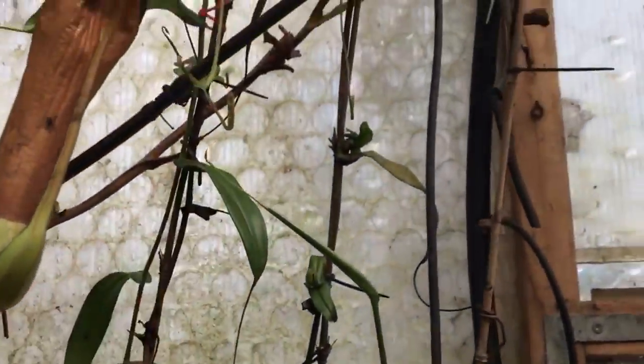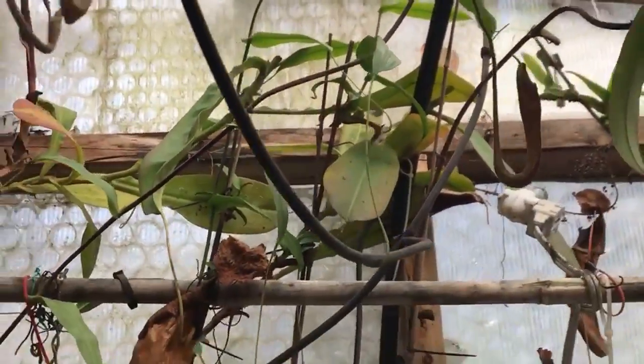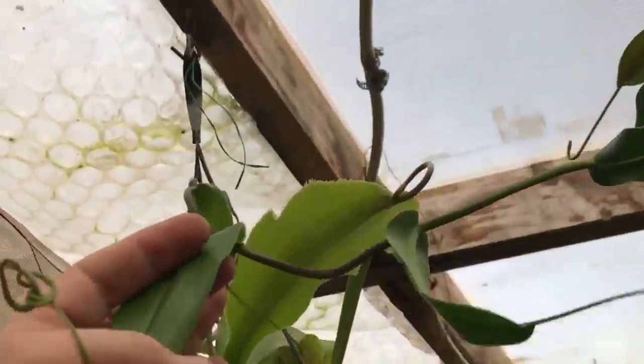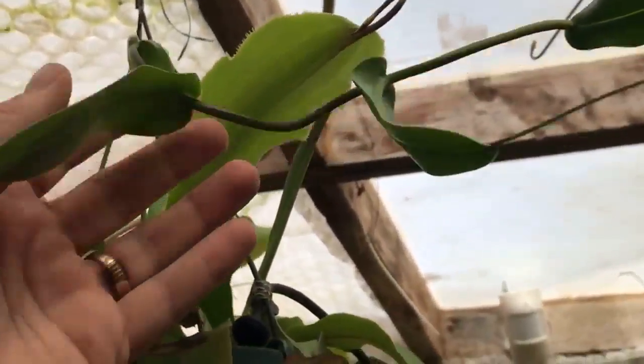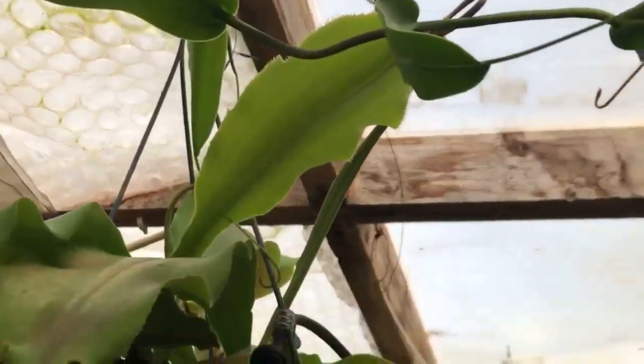Some of the vines go way, way up into the rafters, and I'm kind of expecting, there's even one that's right here. This is hamata. I've been watching carefully to see if it's going to bloom for me. My microphone cord is just not long enough to go above my head. There we go.